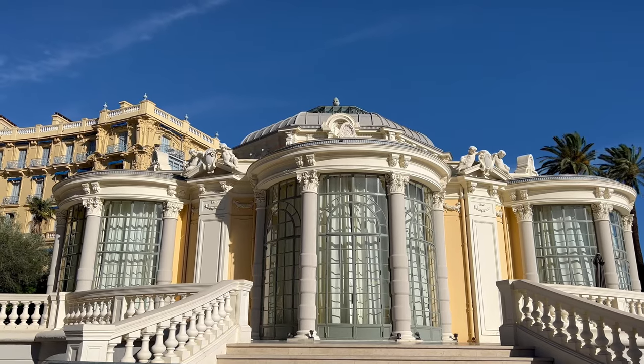This was converted into a hospital in the war. Really? As were many of the great hotels along this coastline. The Negresco was a field hospital in Nice. And then again, when the terrorist attack happened, the Bastille Day night attack, it became a sort of field hospital that night as well. Did you know the Bedford Hotel was never turned into a hospital during the war, but it was turned into a school for orphans during the war?